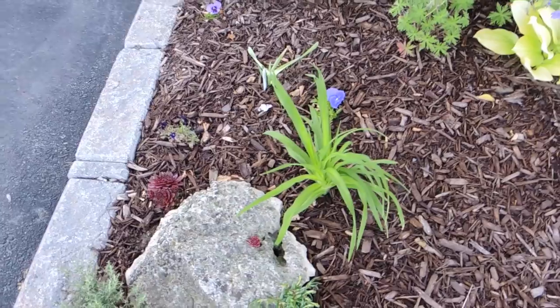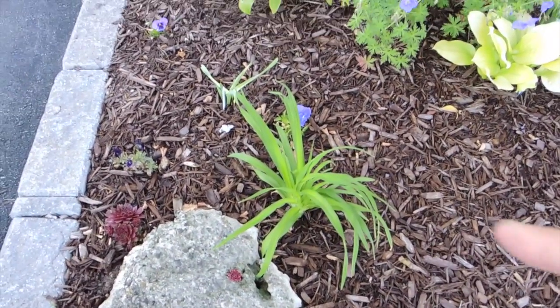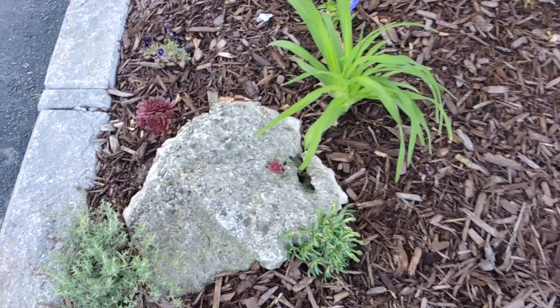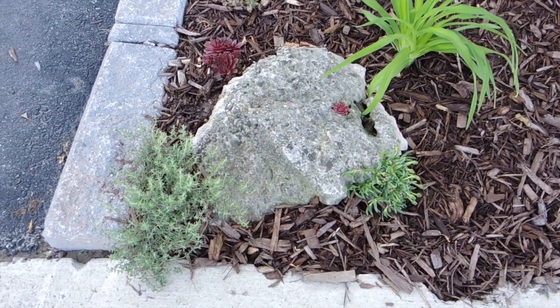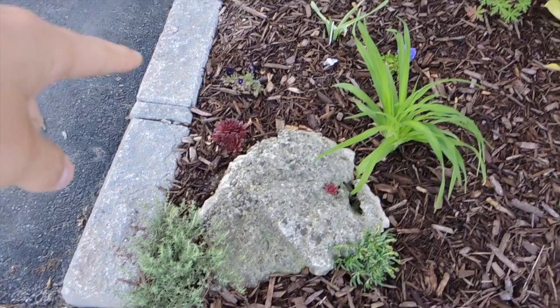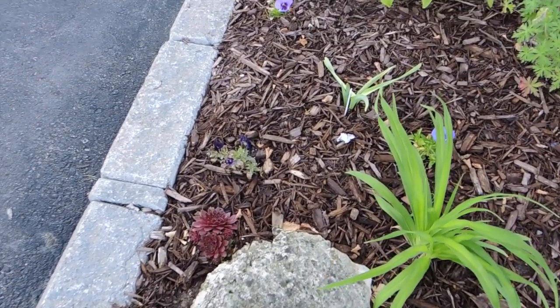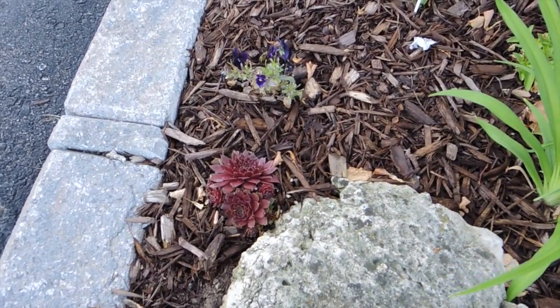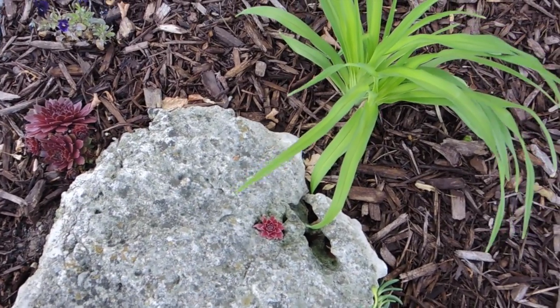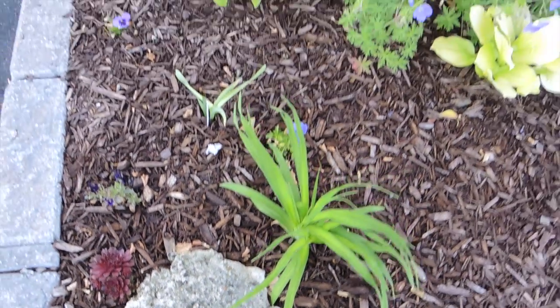We've got, these are called Ruby Doro daylilies right here. And then we've got some ice plant, and we have some creeping thyme, and then a type of hens and chicks back here. It's really pretty, it's red, and then I put a little baby one inside this crevice with a little bit of soil. Hopefully it takes.